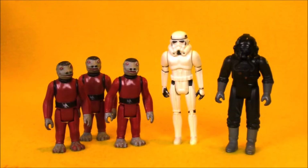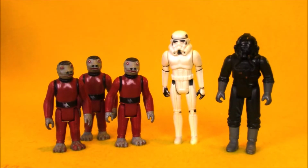I picked up some inexpensive Kenner Star Wars figures. I got 2 army builders, the TIE Fighter Pilot and the Stormtrooper, and I picked up 3 red Snaggletooths. Some of you may know that Max Rebo is my favorite Kenner Star Wars figure, but my second favorite is Snaggletooth. So when I find inexpensive Max Rebos or Snaggletooths, I pick them up.